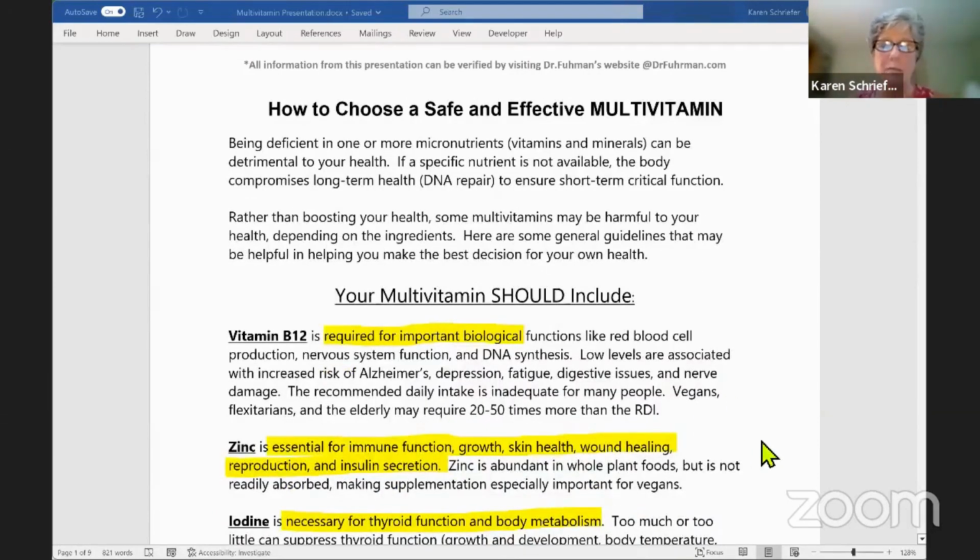The first one is vitamin B12, which is required for important biological functions like red blood cell production, your nervous system, and DNA synthesis. Low levels of vitamin B12 are associated with an increased risk of Alzheimer's, depression, fatigue, digestive issues, and nerve damage. The recommended daily intake is inadequate for many people. Vegans, flexitarians, which is what I consider myself to be. I'm a vegan, but I occasionally will eat some meat. And the elderly may require 20 to 50 times more than the recommended daily allowance.